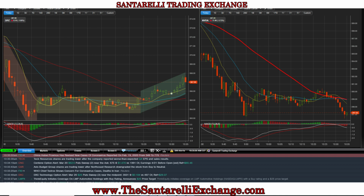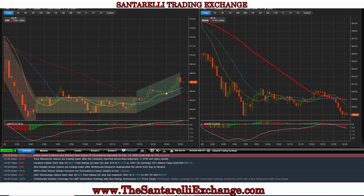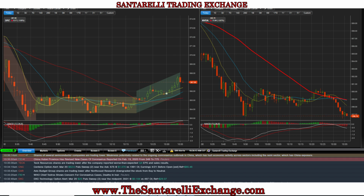I don't understand what your theory is behind going with the vertical spread, the 325, 330, and then doing the 325, 320 put for a net of 120. Why are you doing both? Why don't you just pick one and do one? Nice trade though. Looks good.